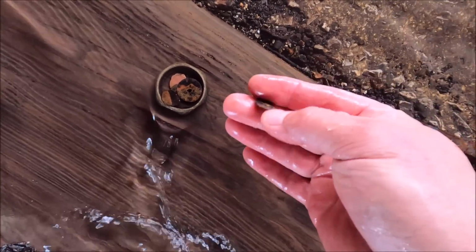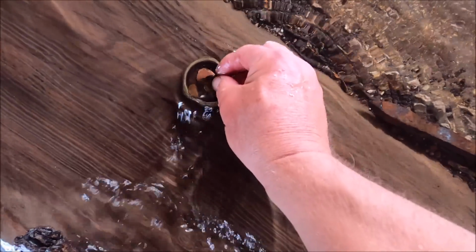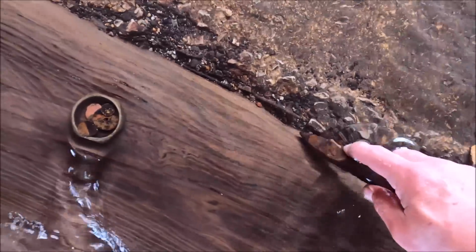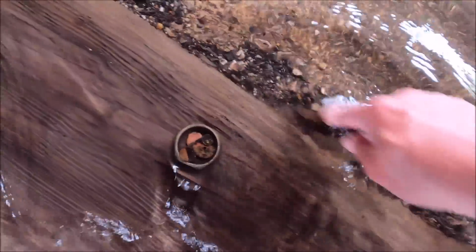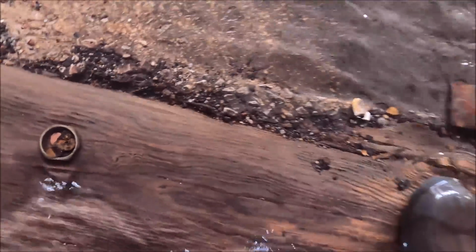That little teeny weeny thing has writing on it, so we need to harvest it. Isn't that crazy? Okay. Now we need to look at all of it, don't we? Yeah. Let's check this crack up here.